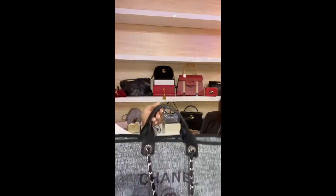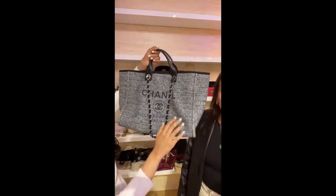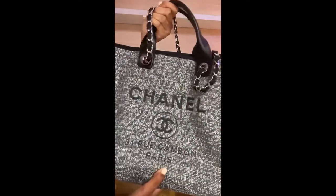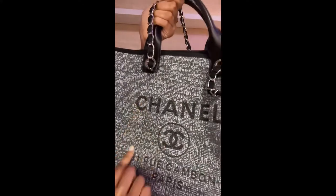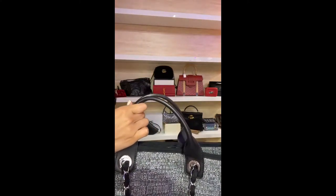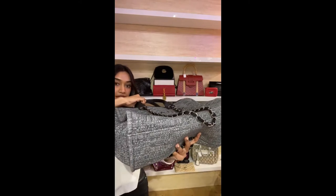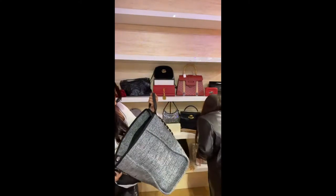We'll show the grey one first. So guys, this is so nice. It's crafted from tweed. It has the Chanel logo to the front. If you look up close, it has a metallic sparkle right here, which is super nice. This is in very good condition. You can see the top handle has no signs of wear. Even the corners, there's no pull to the fabric. And the inside, let's keep that one.